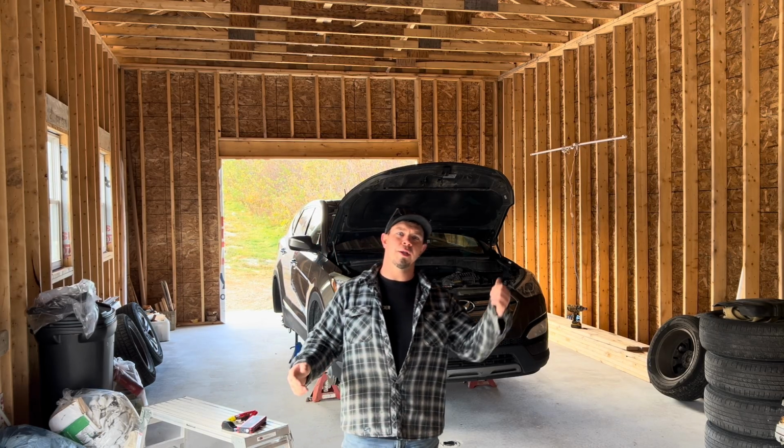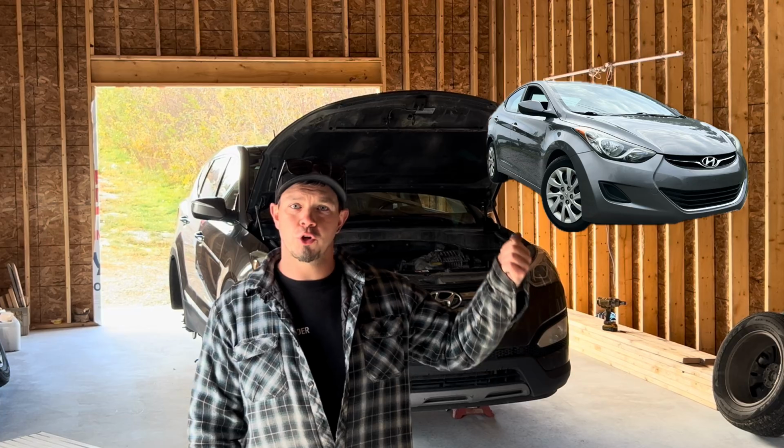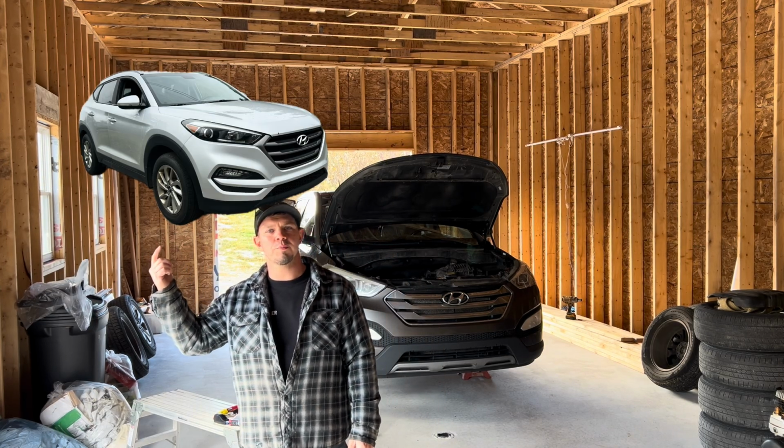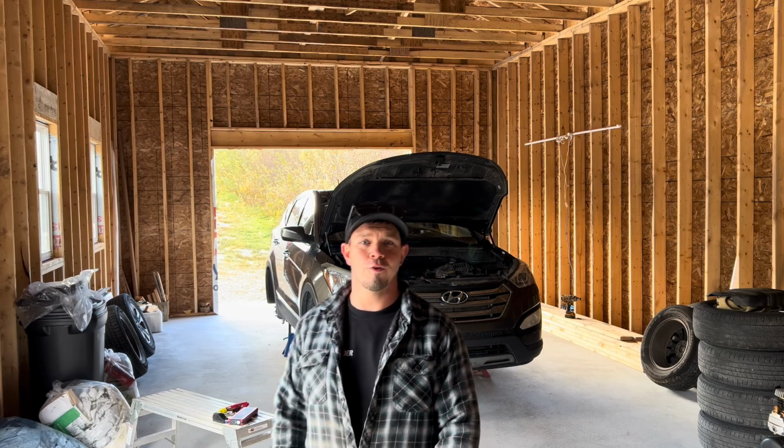So you want to know how I bought this Elantra for 400 bucks, fixed it and flipped it for $3,800 profit, and this Tucson for 200 bucks, which I fixed and flipped, made a good profit. I just bought this Santa Fe for 1,000 bucks. Follow along and I'll show you how I find good deals.